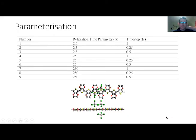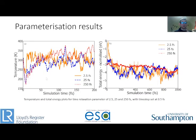The parameterization results came out as follows. You can see with the various different time relaxation parameters, a shorter time relaxation parameter creates a very noisy result, but it goes straight to the temperature of 303 Kelvin, which is 25 degrees, room temperature, which was the target, and it stays there quite nicely. The 25 femtosecond time relaxation parameter is still quite good, but it takes a little bit longer to get there. Whereas the 250 femtosecond time relaxation parameter actually goes above the temperature and never actually comes down.